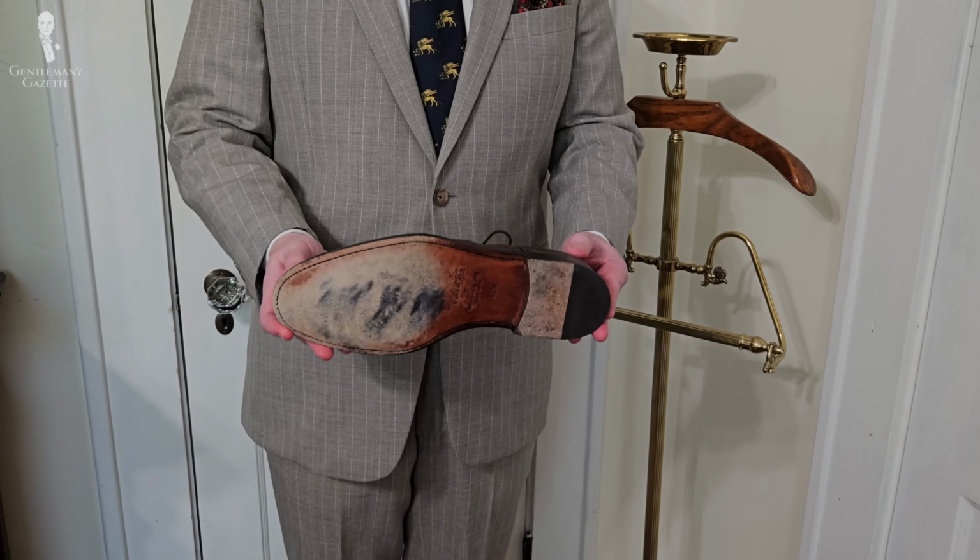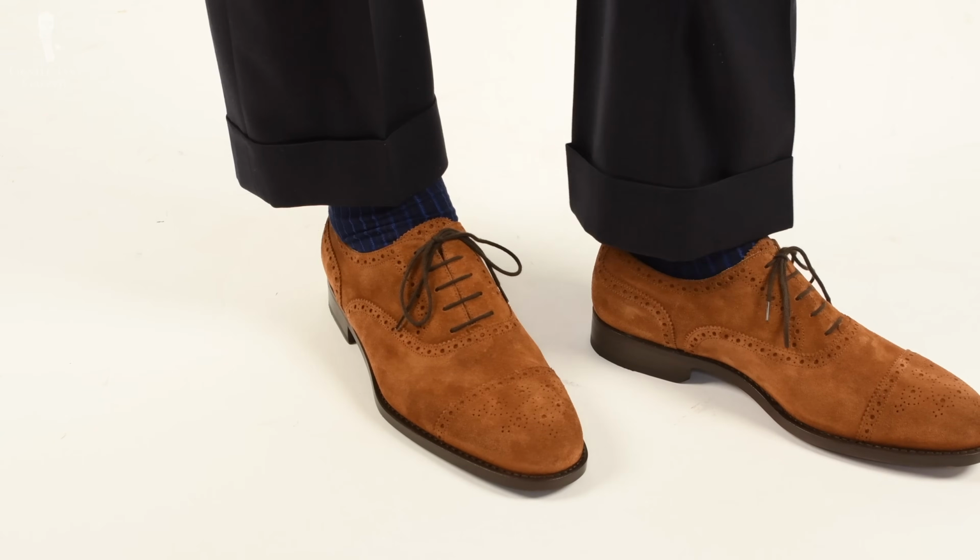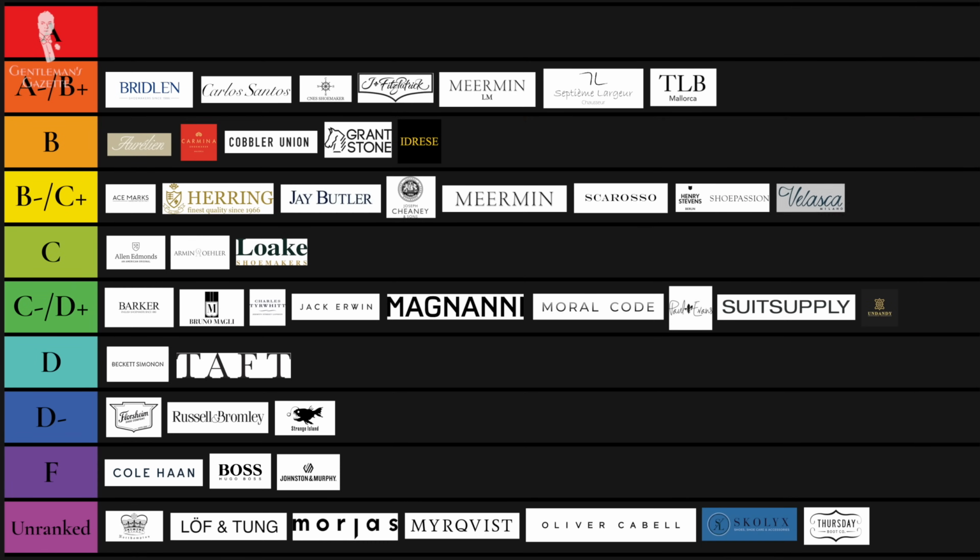Back in the day, I gave him a 4 out of 5 ranking, and Preston also ranks him a B. I think considering the competition and their price point, I would rank him more a C+ these days.